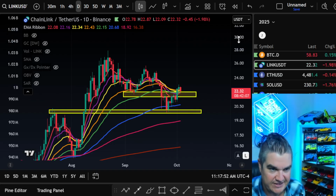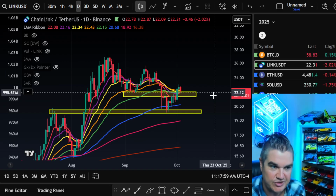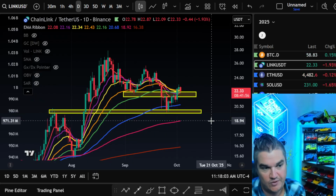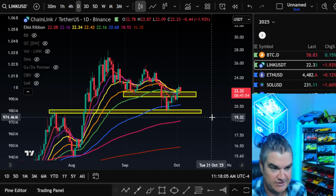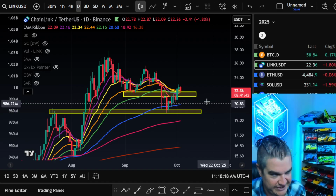Bitcoin's doing what it needs to do. Bitcoin dominance, you can see at the top here, remaining relatively flat. That's going to help altcoins as soon as Bitcoin kind of chills a little bit. Bitcoin's just been on a rip. It's up over $12,000 this week alone. Altcoins find it hard to impress when Bitcoin's doing impressive things. So remain patient on your altcoins, Link included.